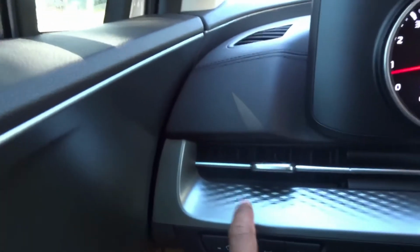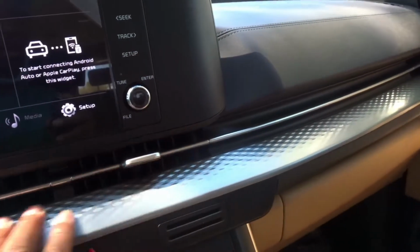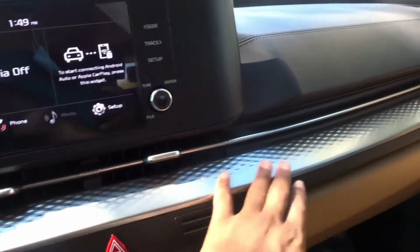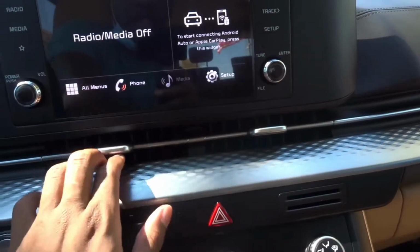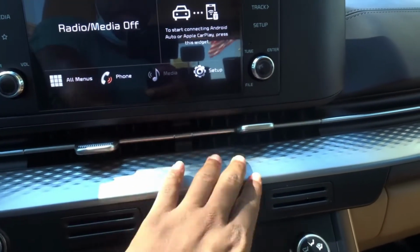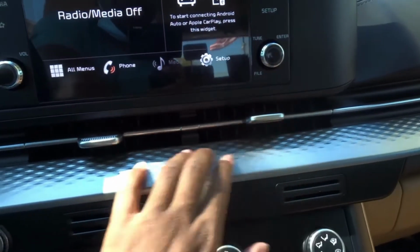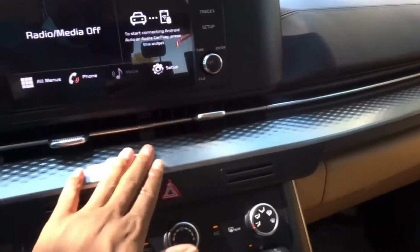Taking a look here at the rest of the vehicle, they have this nice silver portion right here, which goes across the whole dash. They have a nice texture to it. Feels pretty nice, very convincing, almost like real metal. If people didn't know what this was, they would probably think it's real metal. So very nice addition to the interior right there. Also to break up all the black, so I like how Kia did that.